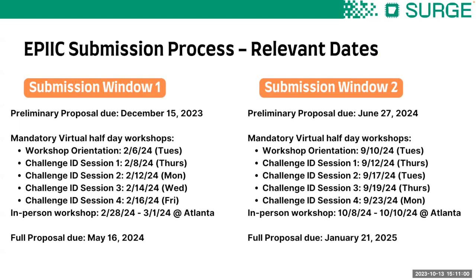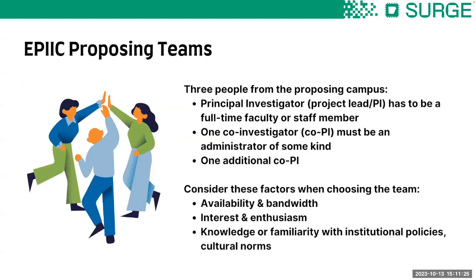Submission window 2 has preliminary proposals due in June of next summer, with trainings and workshops happening in September of next year, and the in-person workshop in October of 2024 in Atlanta, with the full proposals due in January of 2025. Let's talk a little bit about the proposing teams.